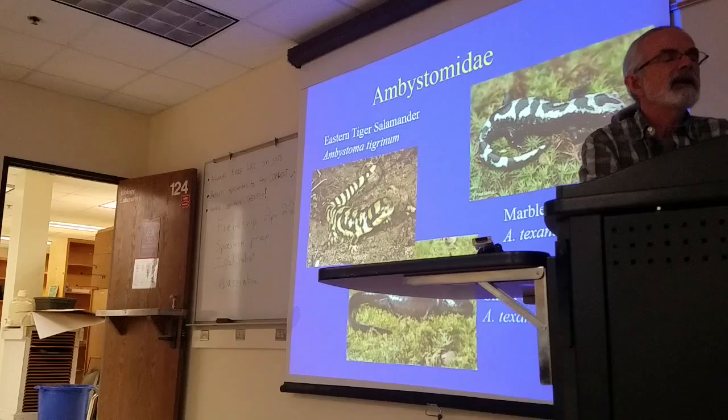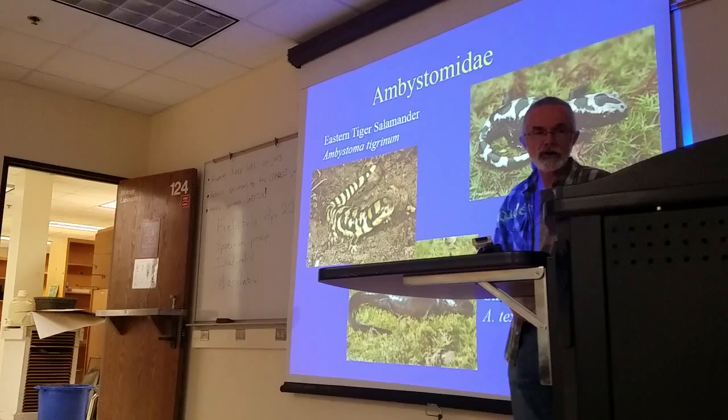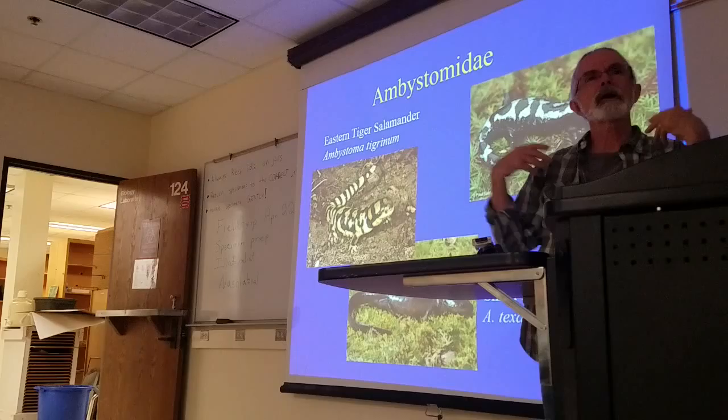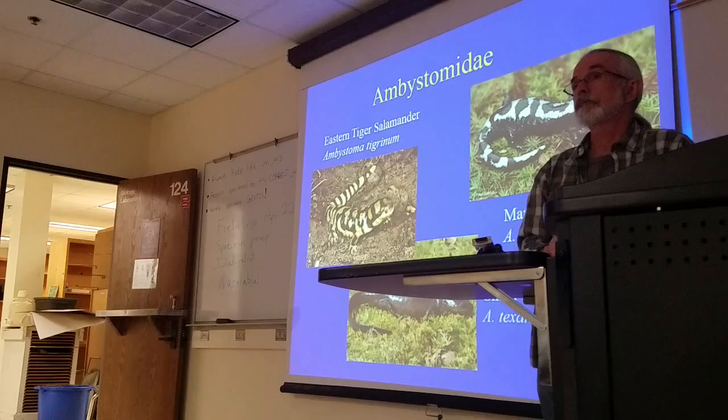The marbled salamander is pretty easy to tell. It's got these bars on it, white bars, pretty easy. They're kind of interesting. The salamanders normally go back to water to lay their eggs. The marbled salamander actually waits for the water to come to it. So they'll hide under rocks and stuff near the water's edge. And then when a flood comes and the water comes up, then they'll lay their eggs. And they hang around them and protect them.